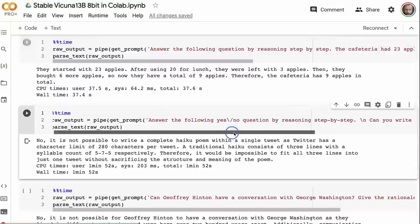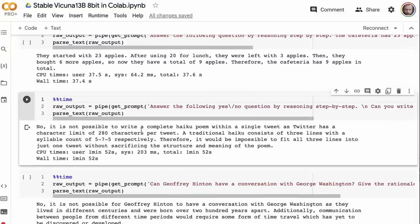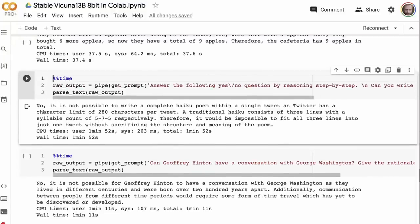Next one, answer the following question by yes or no, by reasoning step by step. Can you write a whole haiku in a single tweet? This gets wrong, right? It gives us an interesting answer and it certainly does give us the reasoning, but it comes out with a wrong answer for this.